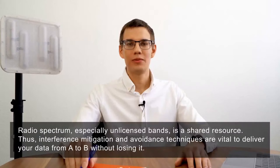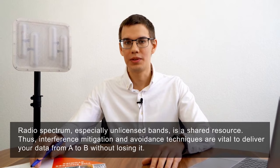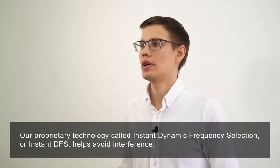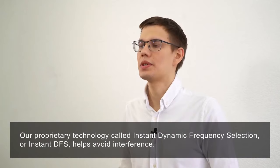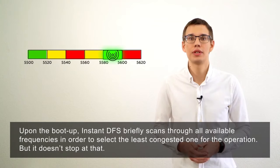Radio spectrum, especially its unlicensed bands, is a shared resource. Thus, interference mitigation and avoidance techniques are vital to deliver your data from A to B without losing it. Our proprietary technology, called Instant Dynamic Frequency Selection, or Instant DFS, helps to avoid interference. Upon boot-up, Instant DFS briefly scans through all available frequencies in order to select the least congested one for the operation. But it doesn't stop at that.